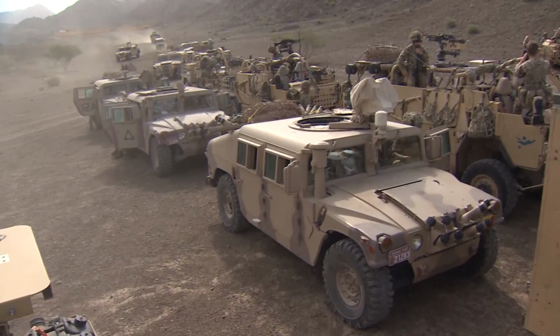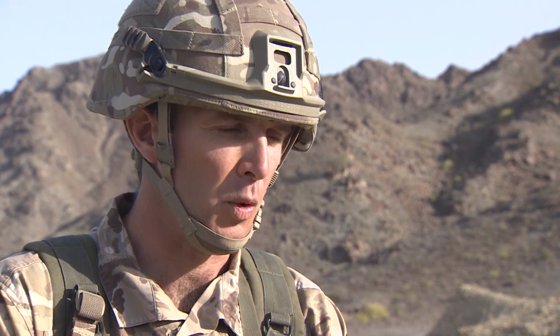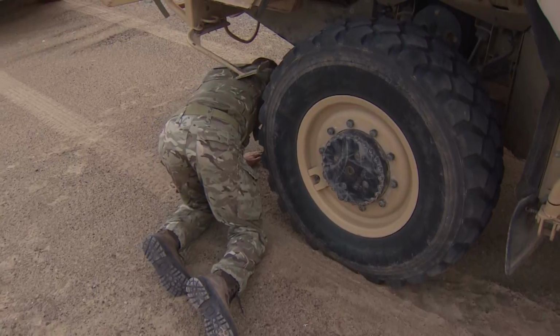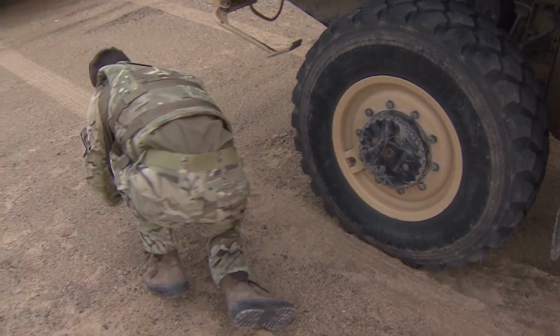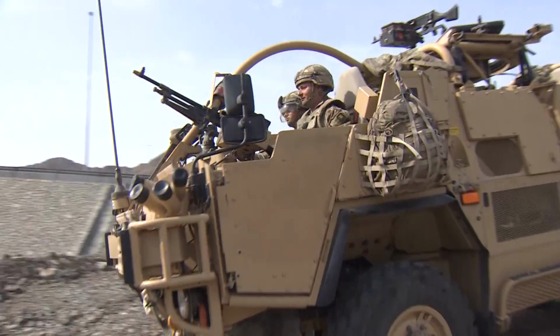We were expecting them to find the sand a little bit difficult, to be honest. Having spoken to Supercat, the company that makes them, we thought we might struggle because we can't let the tyre pressures down. We did anyway, dropped it to 20 psi, and they were absolutely outstanding. The vehicles have performed brilliantly.